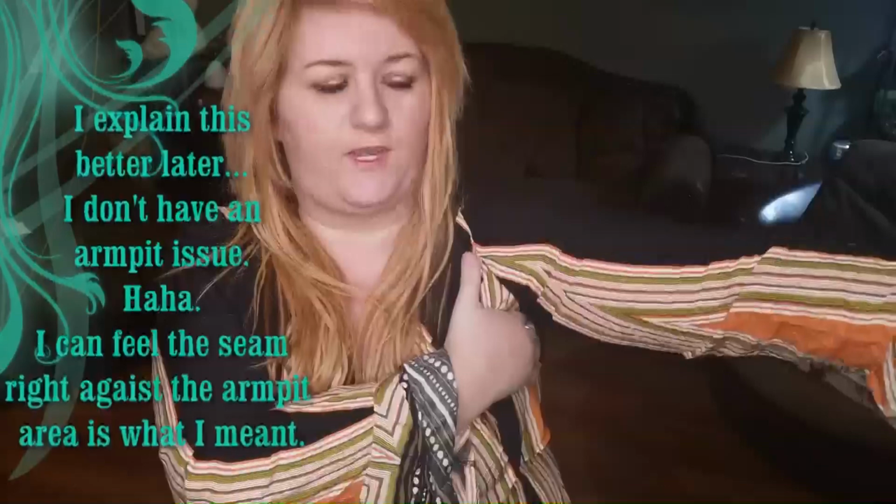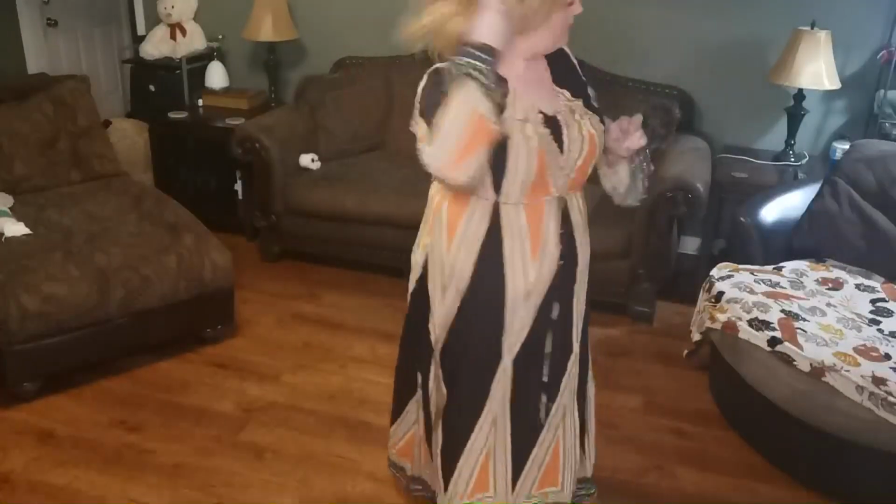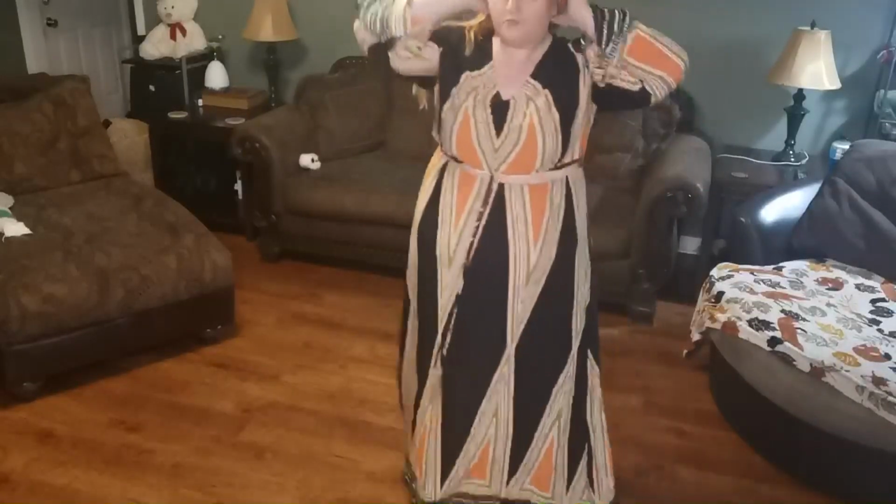It is snug right through here, but it's because I have larger arms. I have that armpit issue like I was talking about in the first video. But I do like the sleeve. We go to here and then we got this seam and then it kind of has a little slight bell sleeve. It is slightly V-necked and it is a maxi dress. That's the back. Pretty similar, pretty basic, you think?